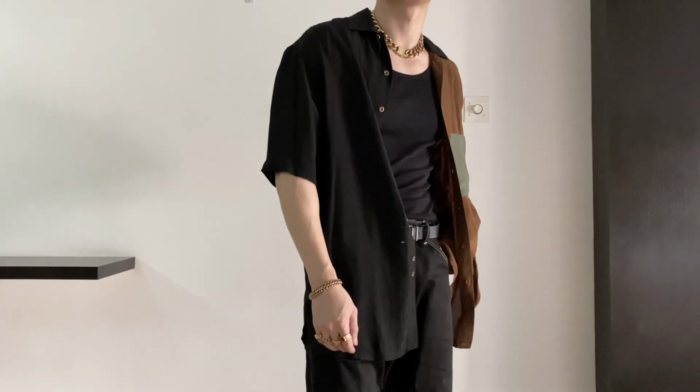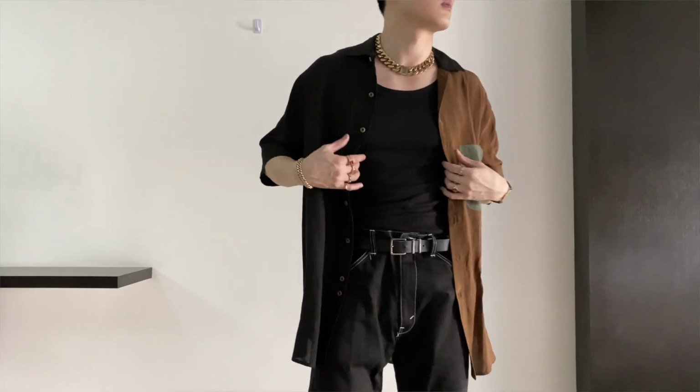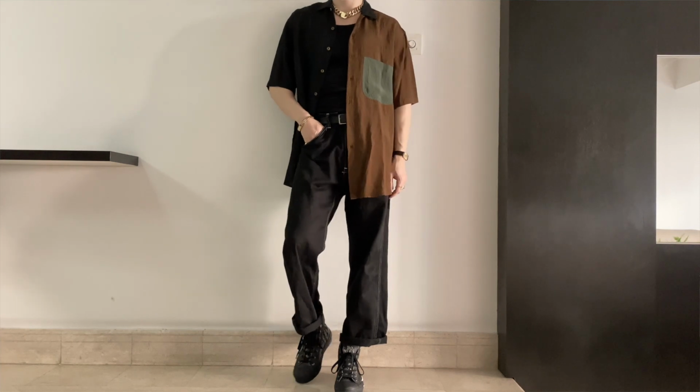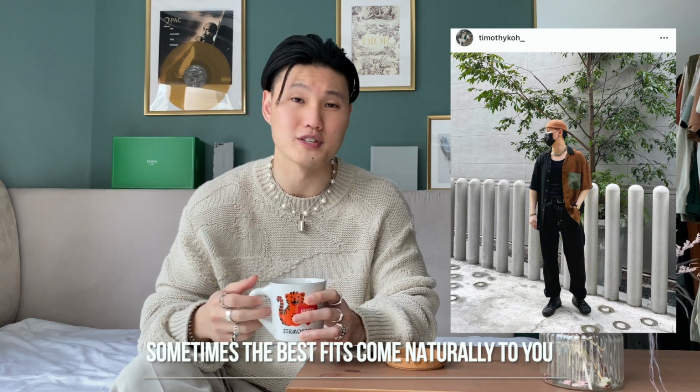But throughout the day, I was kind of feeling the fit more and more. I loved how the slim fit on the tank really accentuated the oversized and flowy shape of the shirt. The gold Vitaly chain perfectly topped it off as well. Again, another very simple, effortless looking but super stylish fit. Sometimes the best fits you come up with are kind of just the ones that come naturally to you.